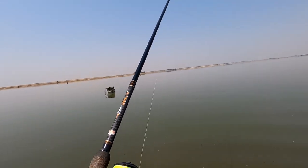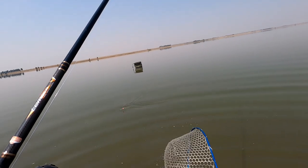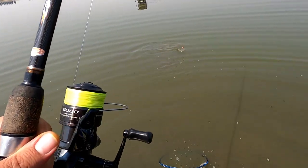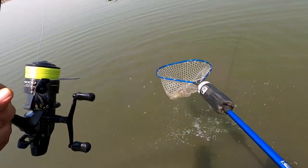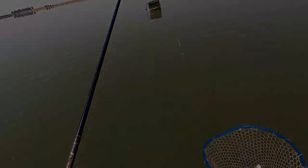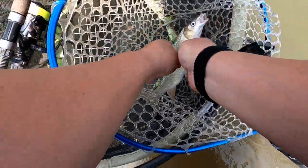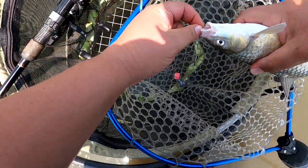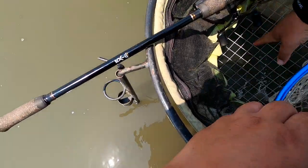Check the wake. Oh wow, how was that guess? Another yellowfish. Well, they are getting a little bit bigger at least, but we are not here to catch yellowfish, man. Thank you, my dude. Here you go.